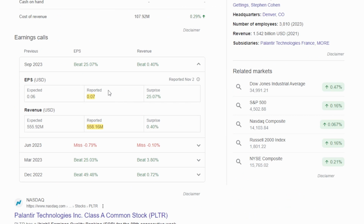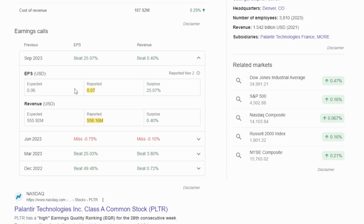Let's start off by taking a broad look at what Palantir actually announced. So they announced an EPS number of 7 cents compared to an expected EPS of 6 cents. Revenue came in at $558 million compared to an expected $555 million. So when we look at their EPS and revenue numbers, there's nothing really amazing that stands out here. Obviously, they came in with a 25% beat on EPS. However, when you look deeper, that's only a 1 cent beat, so basically in line with EPS numbers.